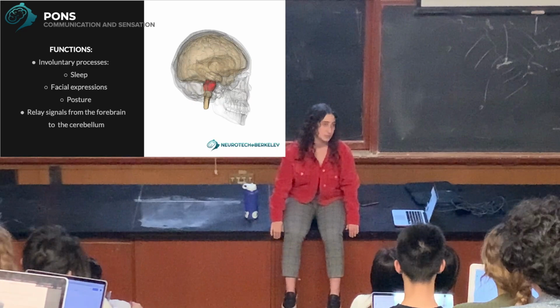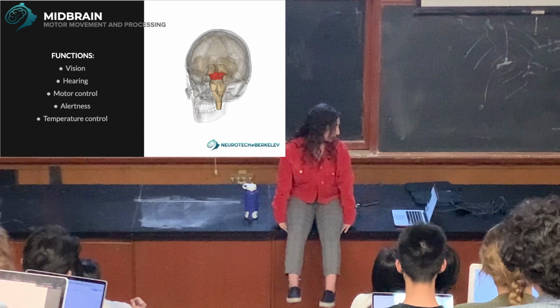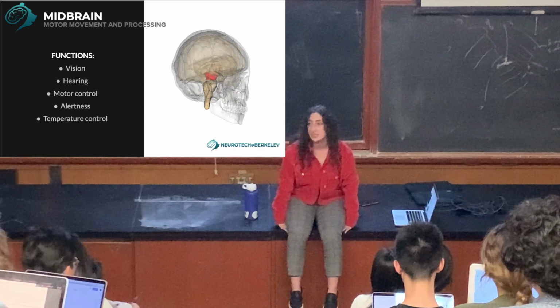I'll move on to the midbrain, which is responsible for motor movement and processing, and includes functions such as vision, hearing, motor control, alertness, and temperature control. At this point, I want to emphasize that no one of these structures is responsible for exactly one function. Multiple of these structures work together to do many things, but we do focus on their main functions. So while I am listing these functions, it's not exclusive.